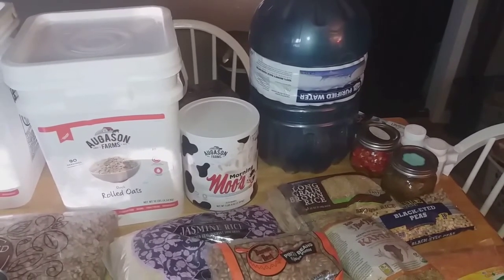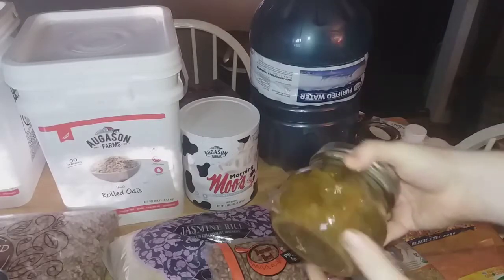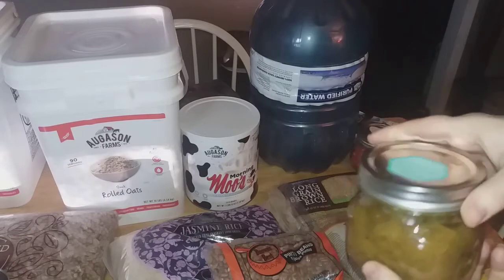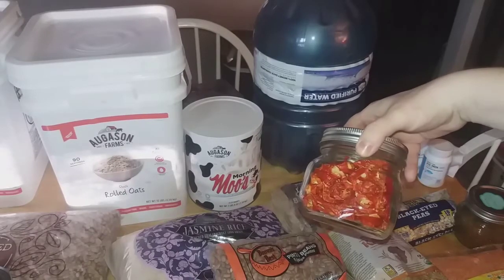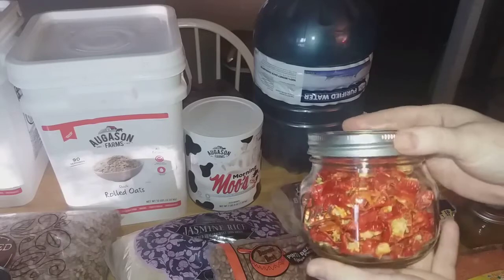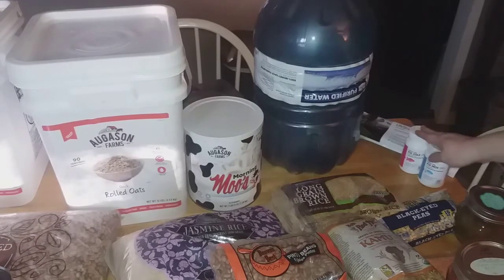And then there's other ways to store things like home canning. This is a very efficient way to store your food, especially if you have a garden. And then there's dehydration. This is some chili peppers out of our garden from last year. And I'll show you guys how to do all this stuff if you would like to know.